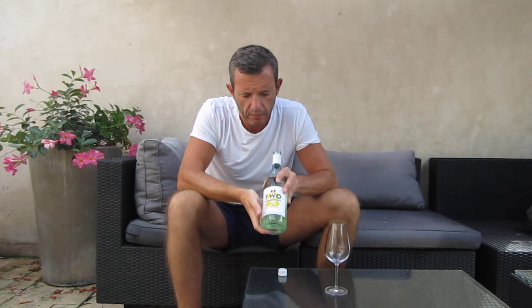In Bordeaux they normally blend Sauvignon Blanc with Semillon, and generally you would drink Sauvignon Blanc within the first 2 years of production because it's got to be drunk fresh when it's got good acid structure.